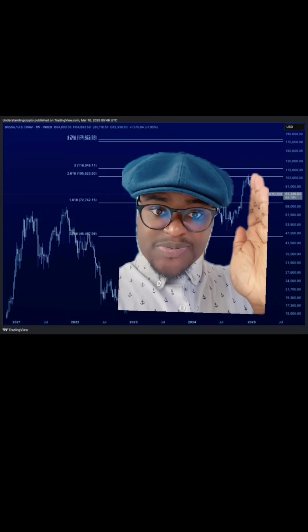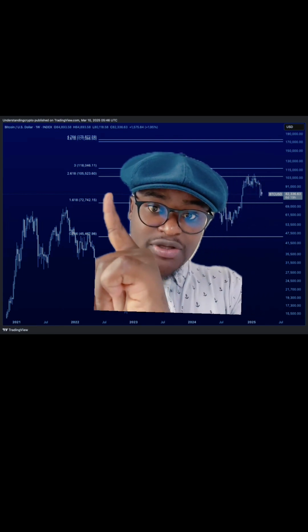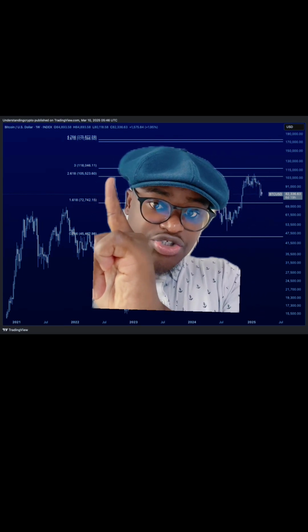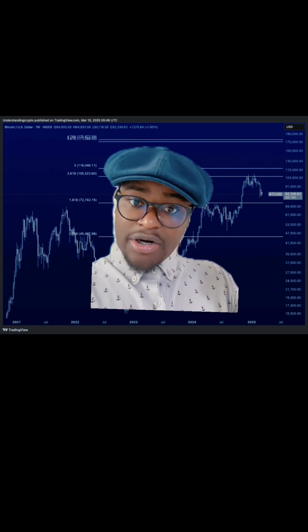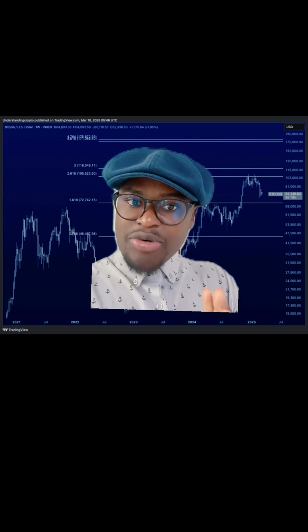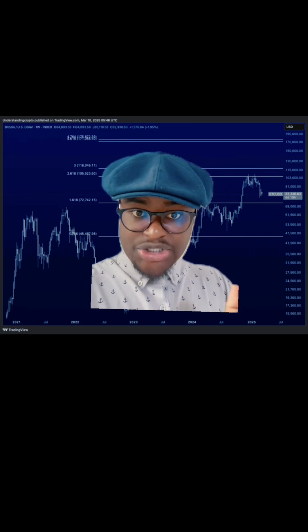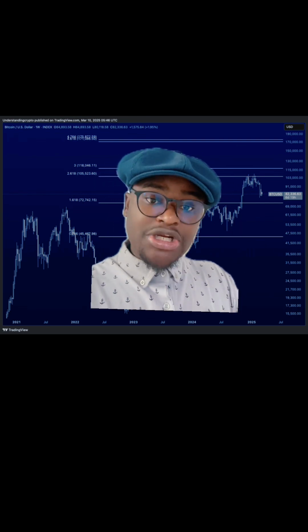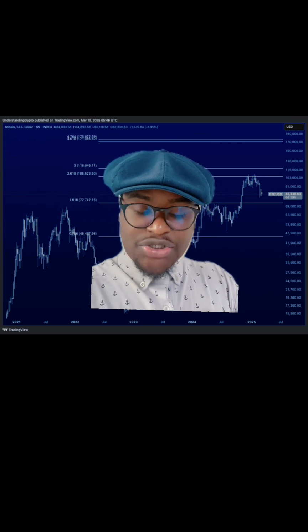If it goes back to the upside and closes a weekly candle above this 2.618 right here, you'll be headed to somewhere around 150 to 170k for BTC. So clearly, we don't have evidence to suggest that we are in a bear market now and we are going to some crazy figures to the downside, as some may suggest. We don't have evidence for that. Perhaps it's going to happen, but we don't have the evidence to suggest it.